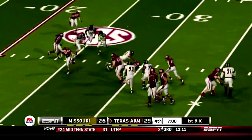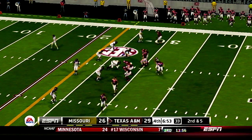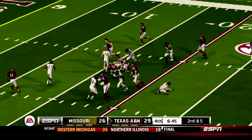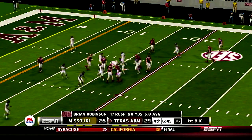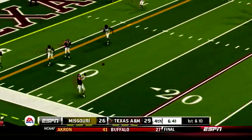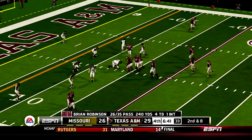Now he's scrambling. Around the 16-yard line. 14. That makes it second and 8.